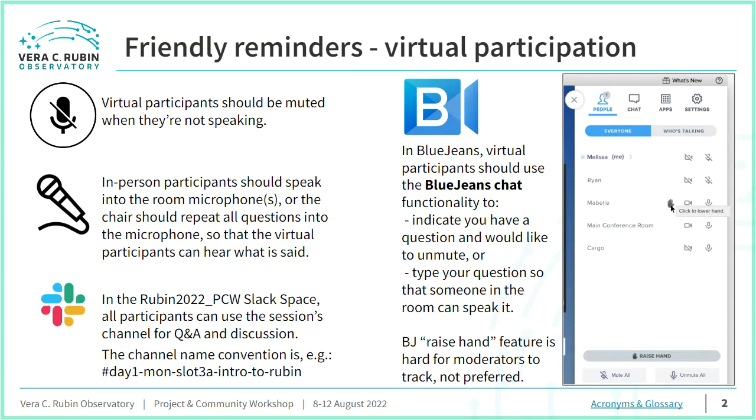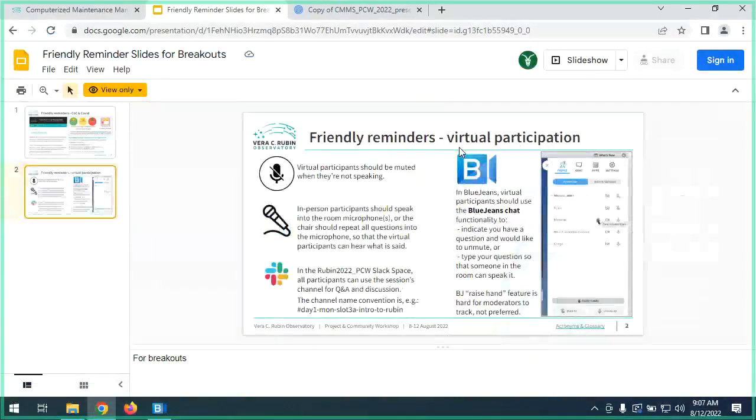Let me see if there's anything else in the reminders that I was supposed to forward. The slides are not forwarding. Can you do it? There are two of those, right? The friendly reminder slides. No. And you're going to need to forward for your slides anyway. Let's go out here. Oh, yeah, that was the second one.